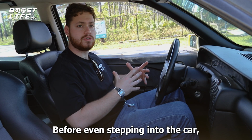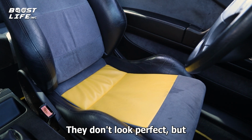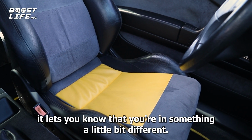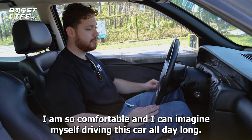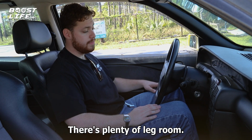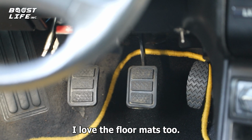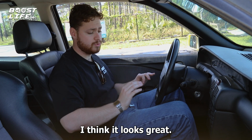Before even stepping into the car, the first thing I noticed were these beautiful two-tone seats. They don't look perfect, but it lets you know that you're in something a little bit different. There's plenty of room in here. I am so comfortable, and I can imagine myself driving this car all day long. There's plenty of leg room. The pedal spacing is fantastic. I love the floor mats too. I like the yellow accents around. I think it looks great.